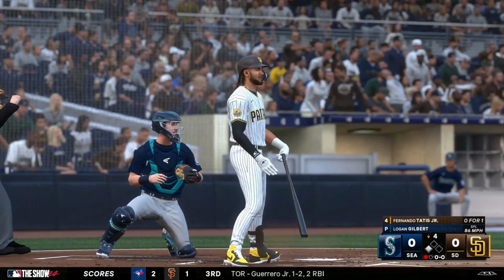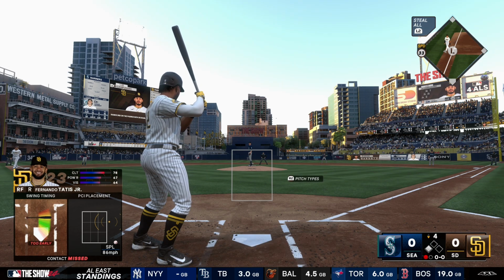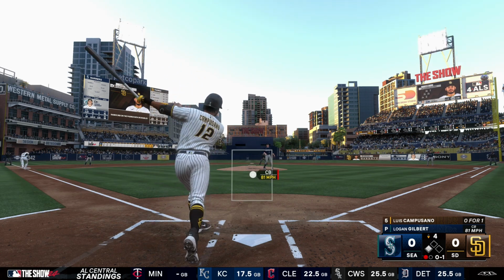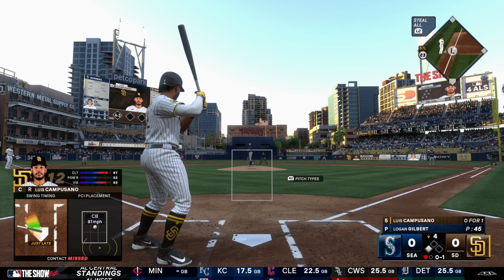Swing and a miss, struck him out. That's about as nasty of a splitter as you'll come across, especially in terms of movement. I mean, that thing tumbles out of his hand and just drops off the table at the last moment. If he keeps it down, it's just so tough to put wood on. Campusano swings through it for strike 1.